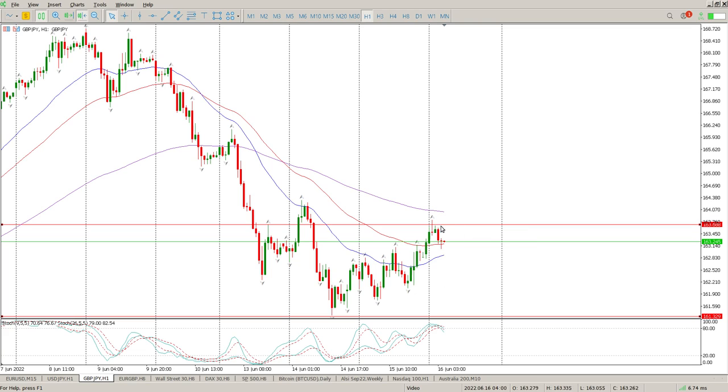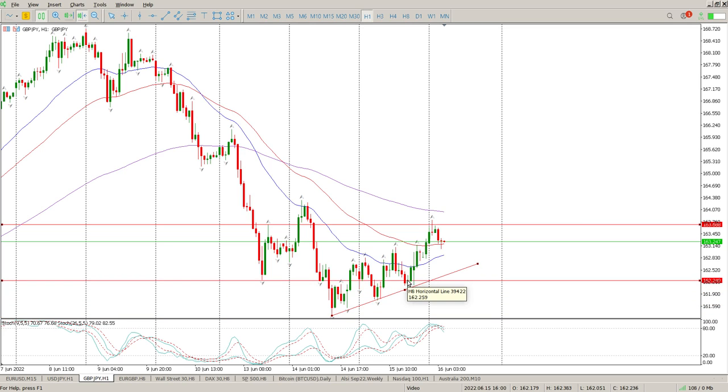But if we stay in amongst the moving averages here, then I suspect we are probably just going to range today. So the other thing to bear in mind is you do have a bit of a trend line here, right over there. So move down to here and then start bouncing off there is probably going to indicate that you need to be a little bit cautious. And I'd move this level up.